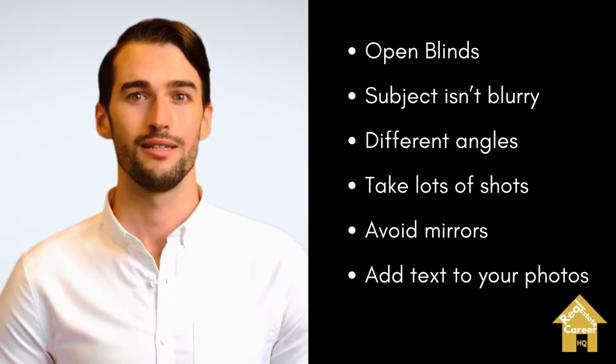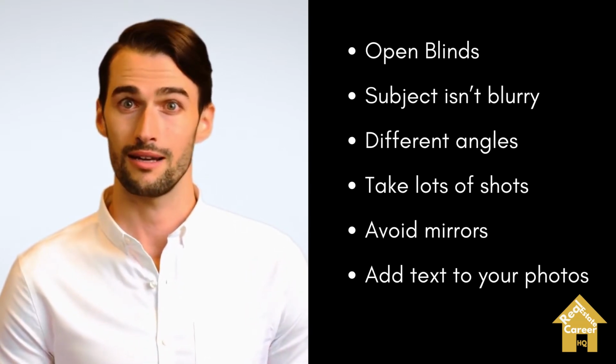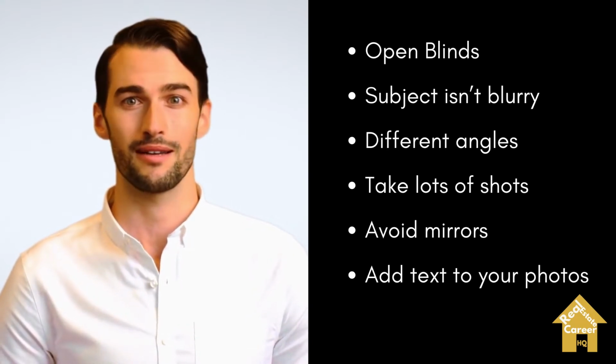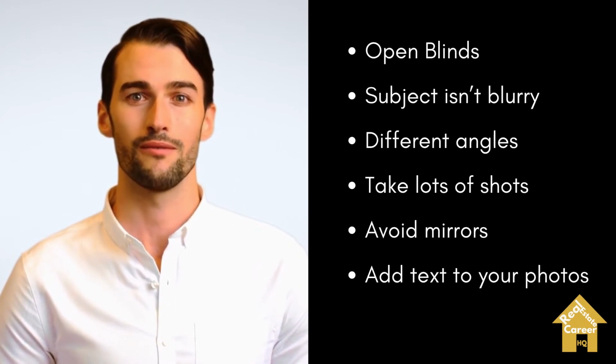Mirrors should be avoided since they can create a confusing view. Also, double-check to see whether anyone is in the photos. You can also add text to your photos. It helps readers understand what's going on. For example, this could be your kitchen, where you cook and bake for your family.